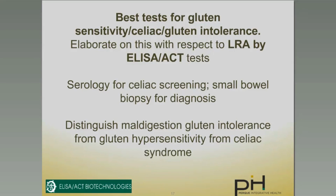So for autoimmune conditions like celiac, there is value in doing the LRA by ELISA ACT tests, although the rehabilitation is a very long and cumbersome one. In contrast, gluten maldigestion and gluten intolerance can be overcome by correcting the digestive disorder, and gluten hypersensitivity can be overcome by resetting the immune system to tolerance, as we would recommend through the LRA by ELISA ACT test and plan.